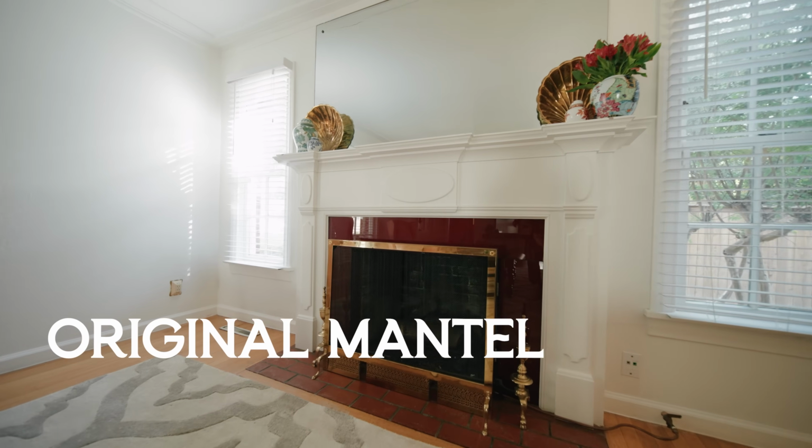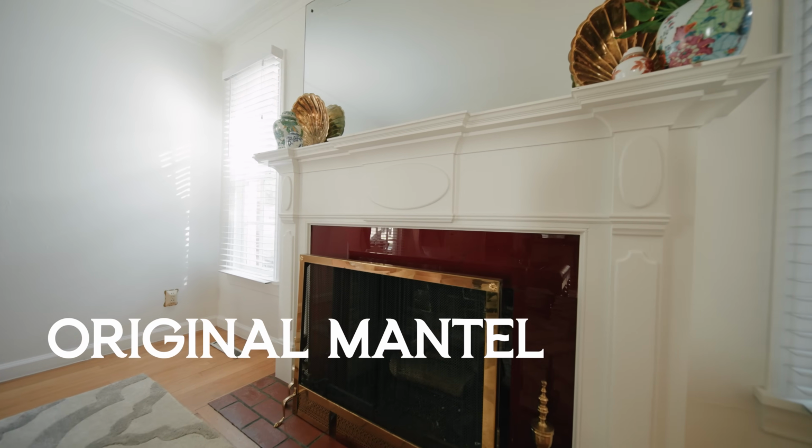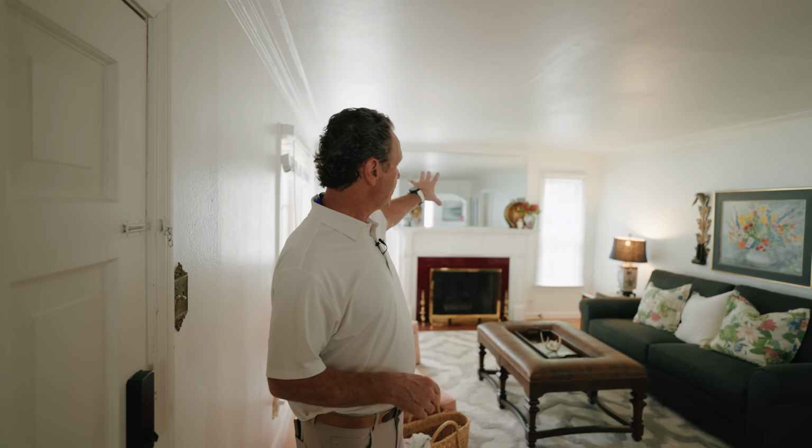I come in here and I look and I say, ooh, nice mantle. I wish that mantle was available in the catalogs today. That is a good Colonial Revival mantle. It looks like a federal style, federal period mantle. And so I'm looking at that going, yeah, bonus here. That looks really good. That mirror over top of it is pretty old, may not be original.